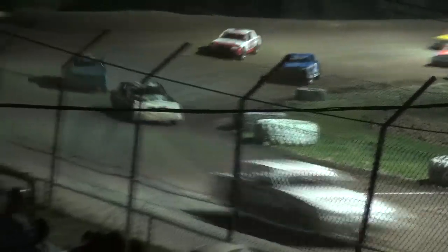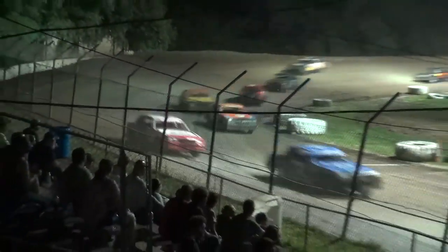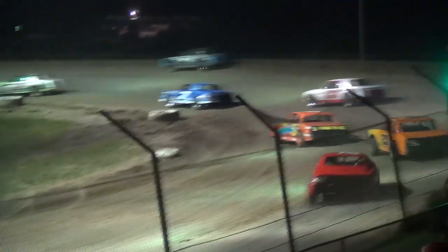And here comes the 3B of Darren Christie. He was at the tail of the field. Back up to 6th place now in the 3B, Darren Christie. So white flags should come out this next time across for your race leader, Jason Ryan.